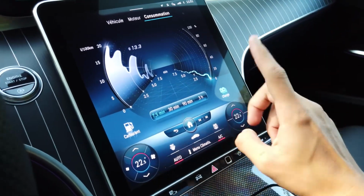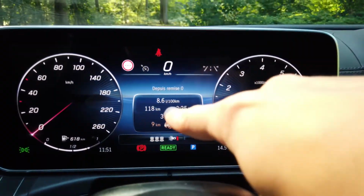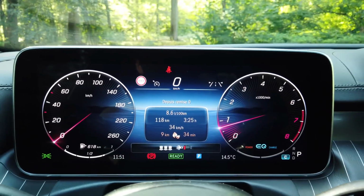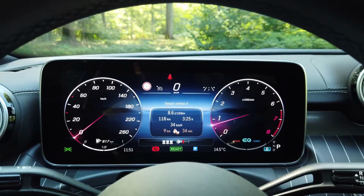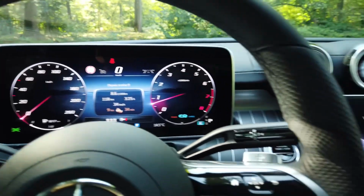So here we go, the consumption. So what you can see here, for example, over the last 118 kilometers, I have an average of 8.6 liters, which isn't necessarily the most economical. I drove in the city and hit some traffic jams, but on smoother roads at 110 and 90, I expected it to be a bit less.